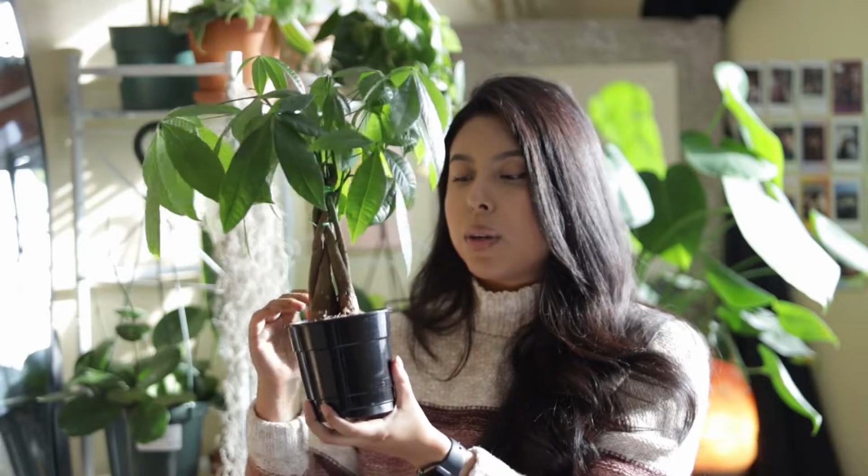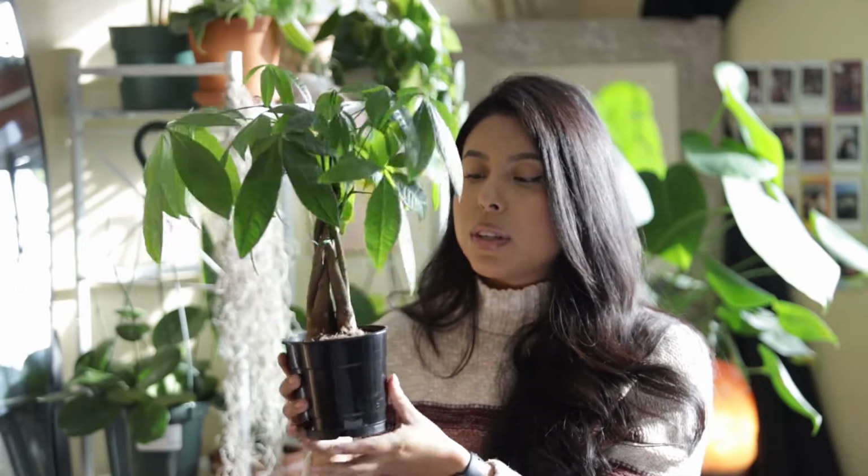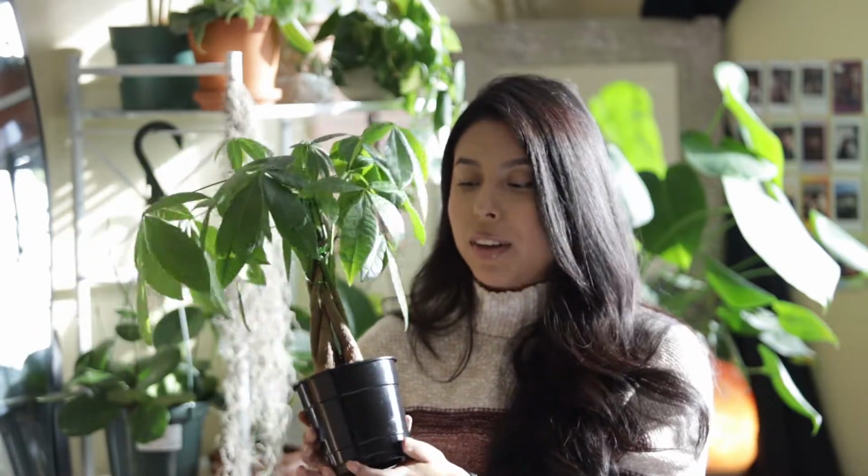I do bottom water this plant, so I get a bowl with water and I just let it sit on top till the top of the soil looks wet. I do forget to water this plant, but it's very, very forgiving. It hasn't dropped any leaves, none of the leaves are yellowing or anything. Overall, it's a really healthy plant, and it's also, I would say, very hardy.